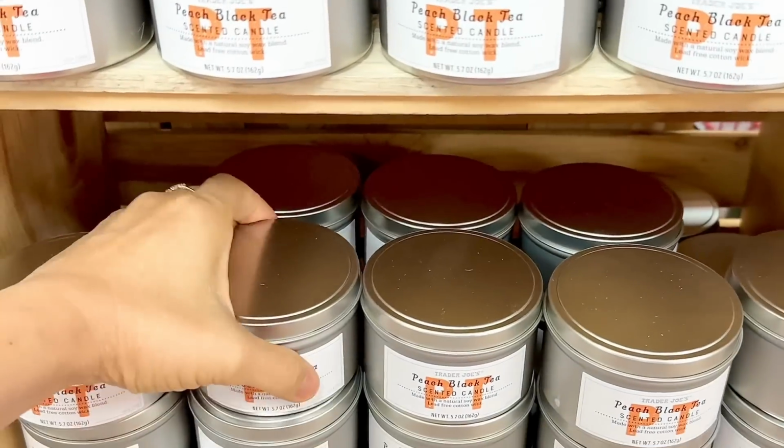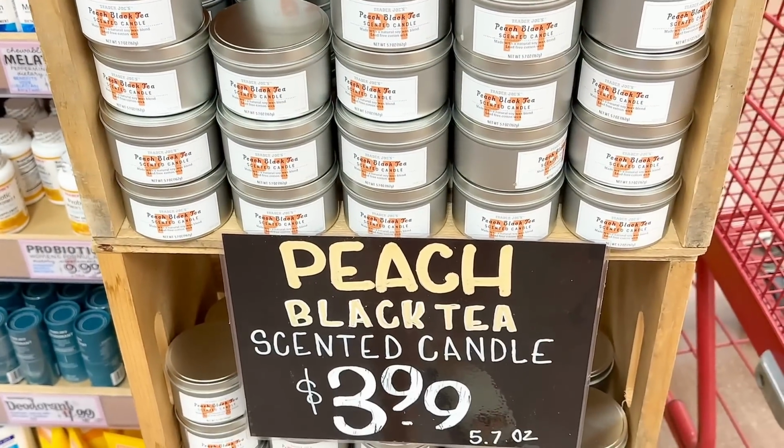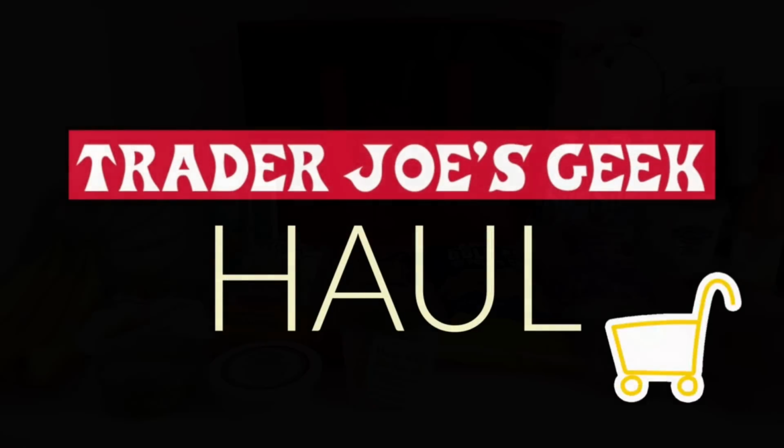Peach black tea candle is also back, and these are $3.99. And that's it for this week. Now let's get into this week's Trader Joe's haul.